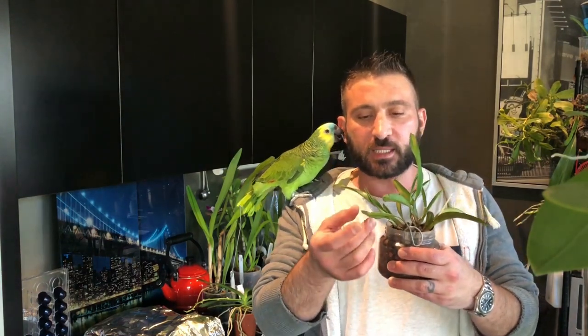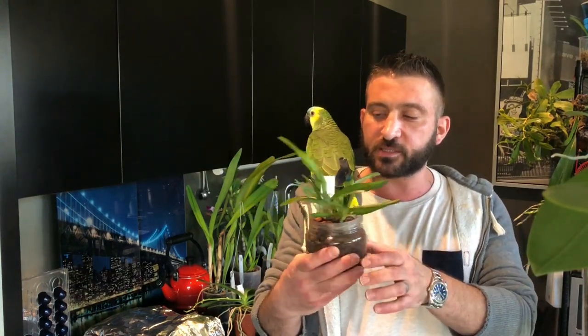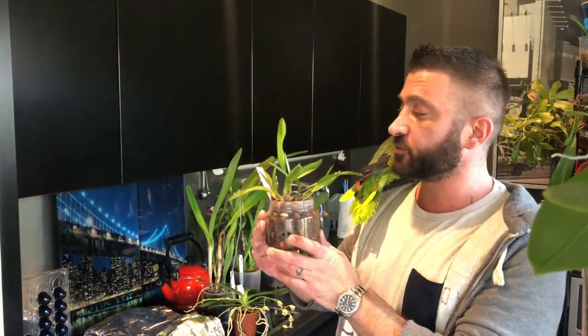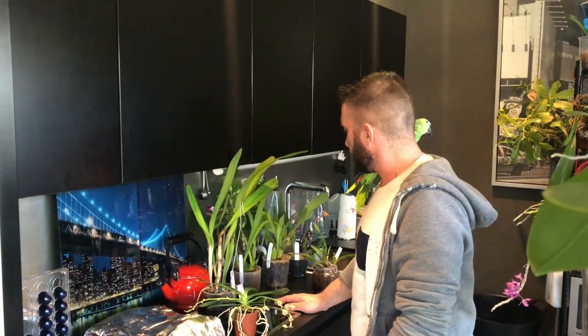Sometimes it's funny with semi-hydro, occasionally you'll get something that you pot up and it takes instantly. These leaves perked up, they're shiny, and this new growth here perked up, it took to it right away. I have them obviously on the heating mat, all the new transfers, but yeah, fingers crossed, I think this one will be all right. Rodriguezia batemanii.